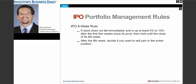This just says it's an IPO base, so the odds are on our side, and that stock breaks out the way we like it to break out, like we saw with the Michael Kors and the Kohl's. And after 2 or 3 weeks, you're still up above that pivot. So you haven't round tripped. You're still up 5 or 10% on that. It doesn't have to be up the full 20%. And then you want to hold it for 8 weeks.